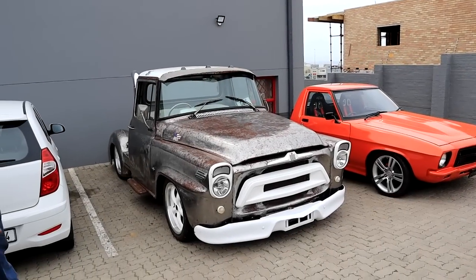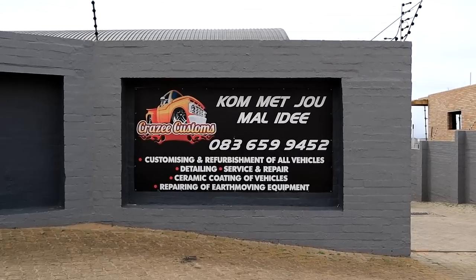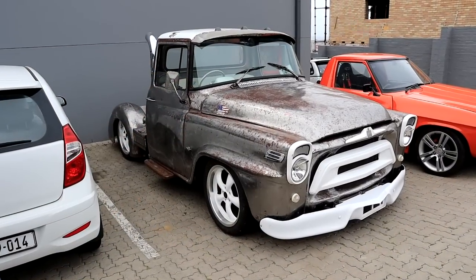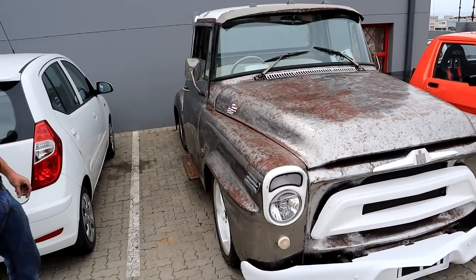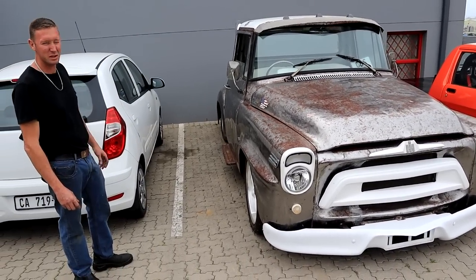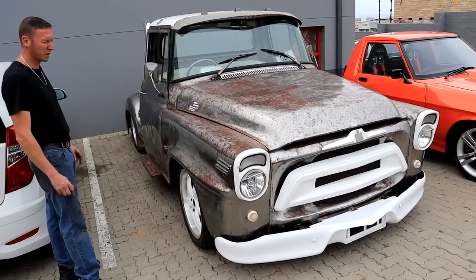So I've stopped here at Crazy Customs with my buddy Norse, and he's got this truck in to do some work on it. Norse, what is it? It's an International, 1961, '62. Yeah, I came in for some minor adjustments, suspension adjustment. Had a misfire on 2 and 4. So got that sorted out.